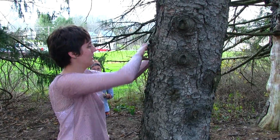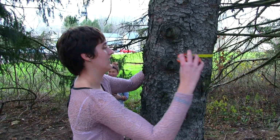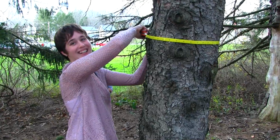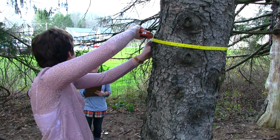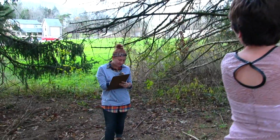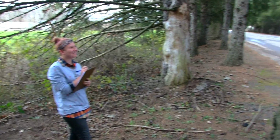This semester for our capstone, we've been researching hemlock trees, particularly in McConnell's Mill State Park, because there is an invasive species of insect that has been affecting hemlock trees since the 1950s, and it's making its way north and west. McConnell's Mill is probably going to be one of the next targets of it.